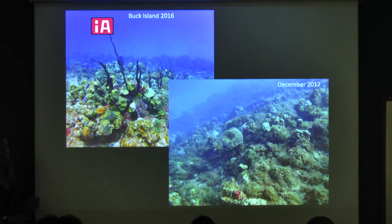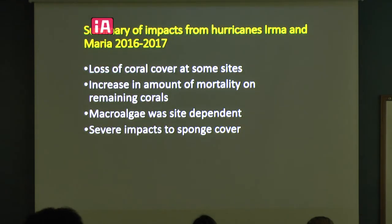We did see baby recruits of sponges when we went back in March, so they are recruiting back faster than corals can. But we're going to see the dynamics of them with the macroalgae cover, so it should be really interesting. In a year, we should have some of that info.